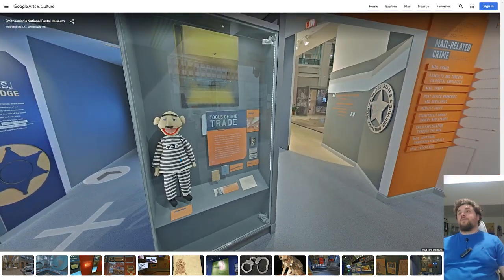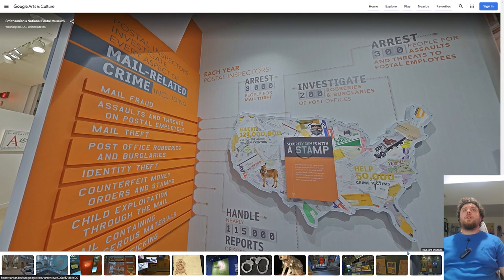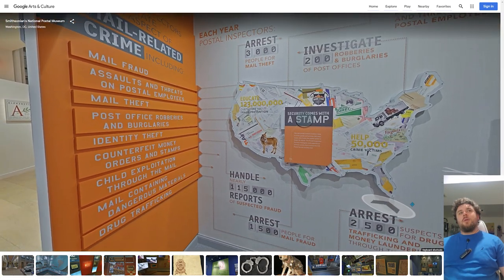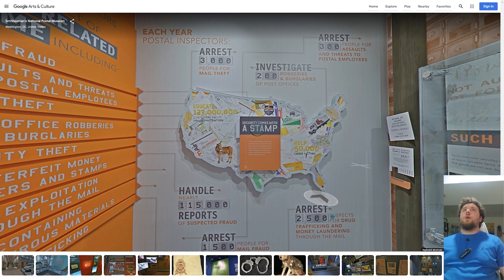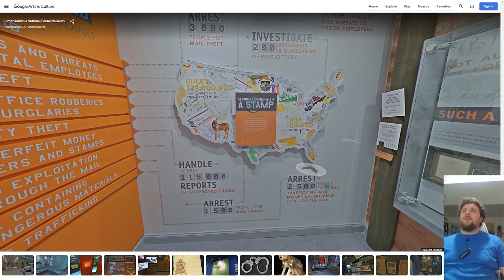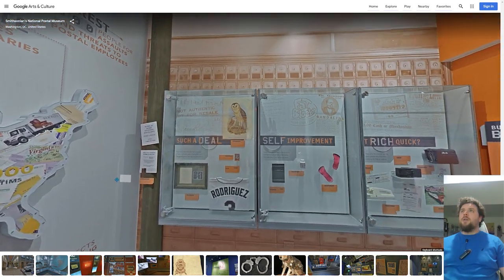Well, this is cool stuff. Okay, so what is this? Mail-related crime. Identity theft, that's a big one. Child exploitation through the mail. Drug trafficking, yeah. Wow, each year inspectors arrest 3,000 people for mail theft. Arrest 300 people for assaults and threats to postal employees. Investigate robberies and burglaries. Arrest 1,500 people for mail fraud. 2,500 for drug trafficking, money laundering.